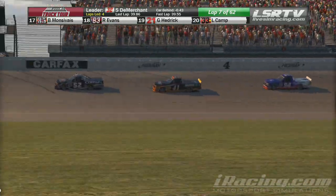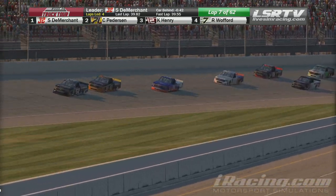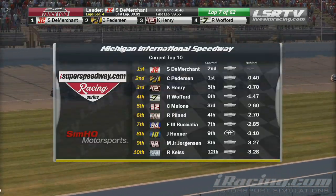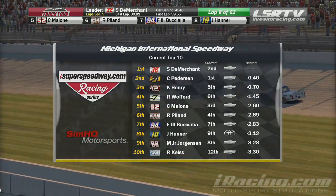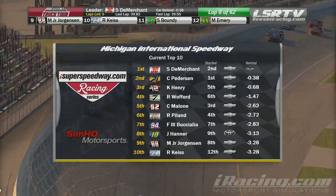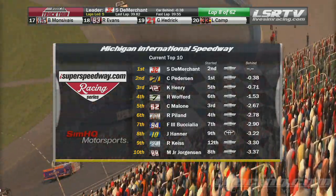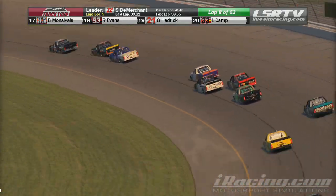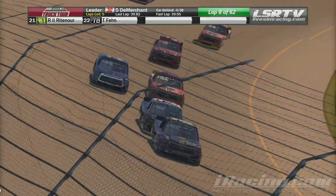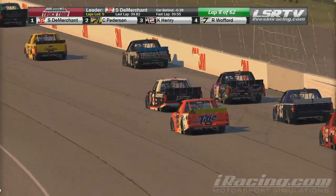A couple of bigger movers still not quite cracking away inside the top 10. The top 9 all started inside of the top 9 so far in today's race. The big movers you'll find deeper in the pack, like a Derek Walker or even a Brandon Chaburko, who started deep P20. Now he's in 15th, and he's all over the back of Derek Walker to turn 1. That's an aggressive drive. Of course, we expect nothing less than that out of the 3 truck, as he now looks to the inside.